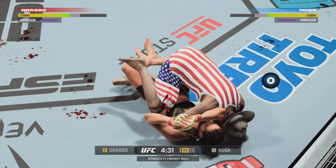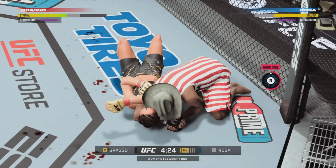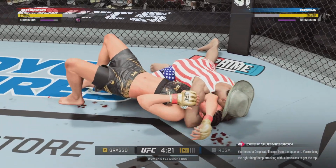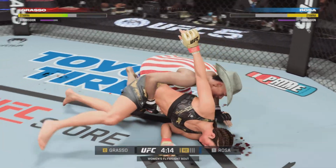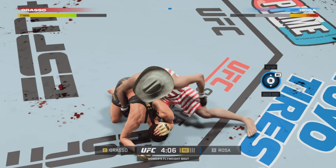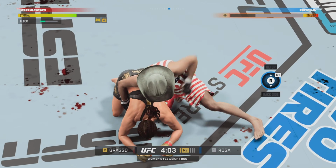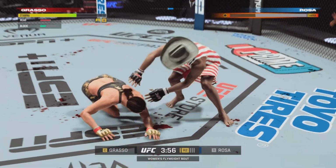Oh, nice headlock. Oh, she's got the arm triangle locked in tight. She's got it in deep now. Oh, come on. That's got to be it. Looks over. So tight. Oh, she got out. She did a good job of rotating, bridging back into her opponent, creating momentum, getting her chest flat to the mat, and defending that arm triangle.